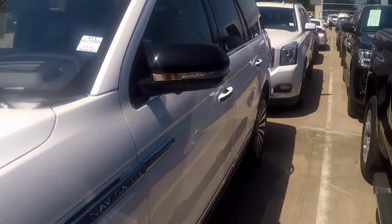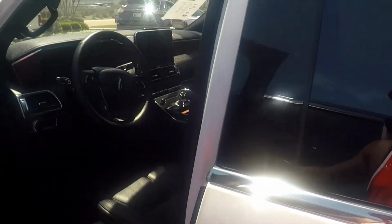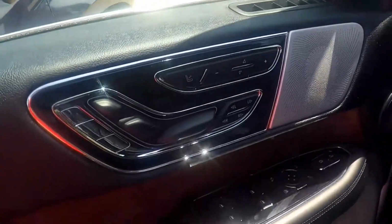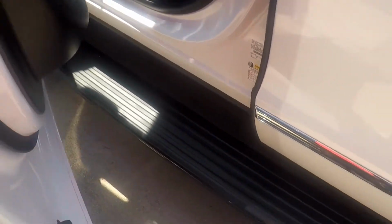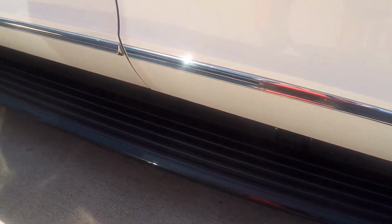Yeah, man, this look good, though. You see the mirrors? Mirrors fold, huh? The inside is real nice, I know. Woo! The whole technical package. Yeah. You gotta turn it on, I believe. No, there it is. Oh, okay. Oh, I didn't know that. What? Give it a minute.